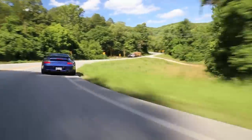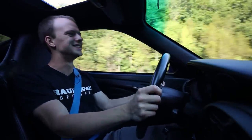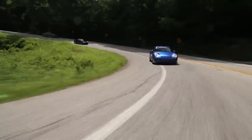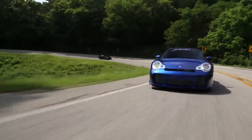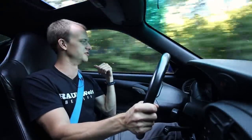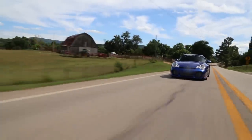So having never driven a 996 before, open wastegates on a turbocharged 911 has got to be one of the most insane experiences I've ever had. And I actually got away from that SUV back there, which is super cool. I think he thinks I'm the owner of this car, Todd, because we're in small town America. I love that. So cool.